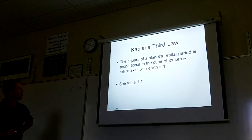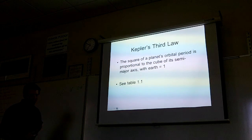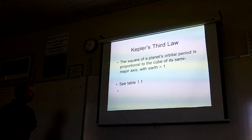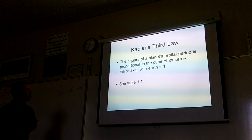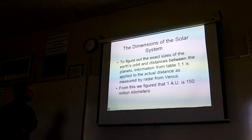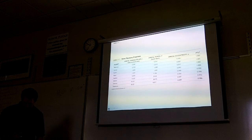And then Kepler's third law, which again you can read on page 33. The square of a planet's orbital period is proportional to the cube of its semi-major axis, with Earth equal to 1. And right now you're probably reading that and it sounds like Greek to you. But let me show you what that means. There's a table on page 33 at the bottom.